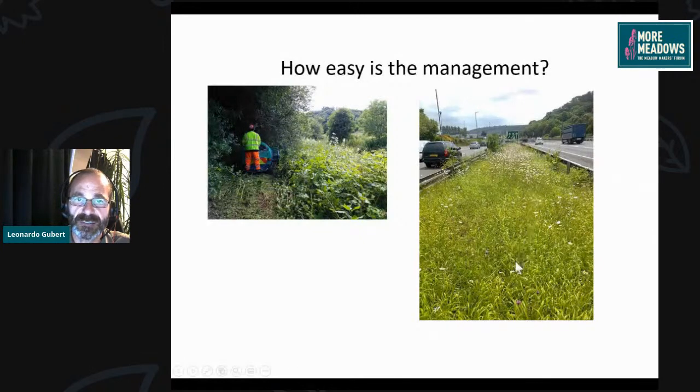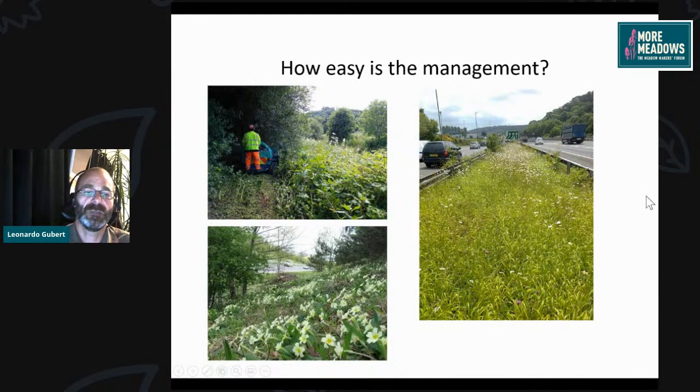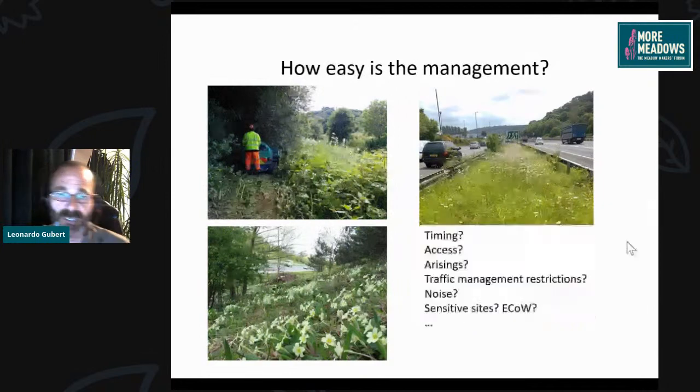It's really, really nice. But the problem to manage it here, with today's health and safety requirements, is that you need to close two lanes. So management can easily be quite expensive. And at this part of the network, you can only do the work at night because of traffic management restrictions. And the other thing is you know where your nice species are, or things that you want to look after and preserve, so you know how to time your operations. You know what type of machinery is required. So there are quite a few things you need to bear in mind.